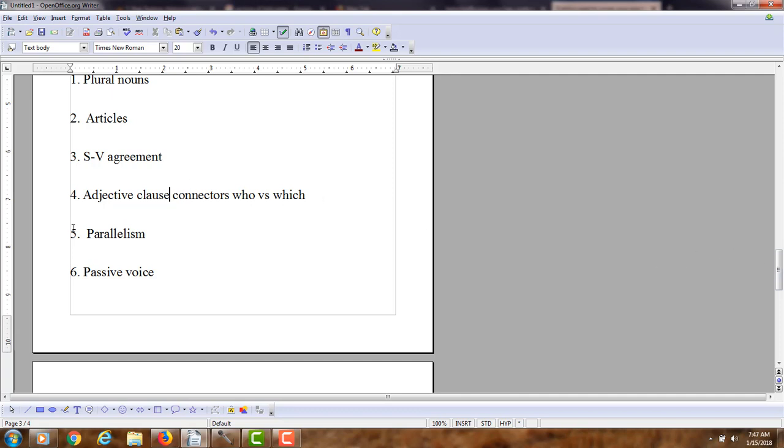Number 5, parallelism. Even with your transition words, remember first of all, second of all, third of all, you want to make those parallel. And we also talked about so plus that. You have such plus as, either plus or, neither plus nor. So how about this? Parallelism and paired conjunctions in English grammar. Those are some good keywords for you. Or parallelism in academic writing. That would be a good one for you.